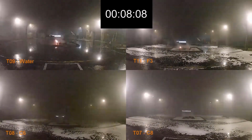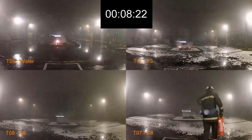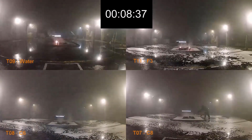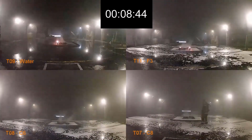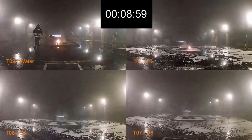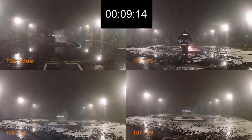And you can see the C6 fire appears to have gone out now. So both the C8 and C6 foams have extinguished the fires, and you can see in C8 someone's just going in to check on the test. So at this point the baseline test is extinguished manually, and the same for the fluorine-free foams.